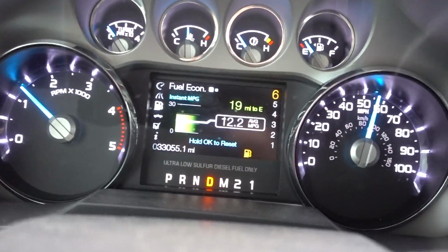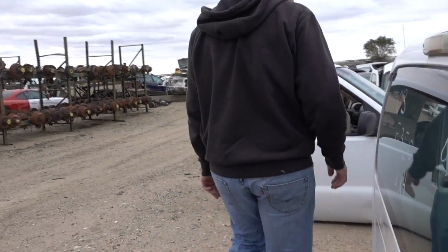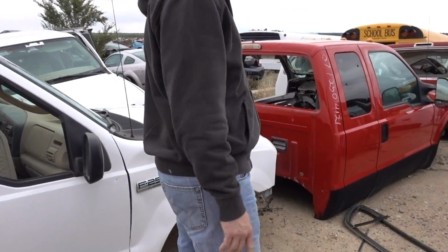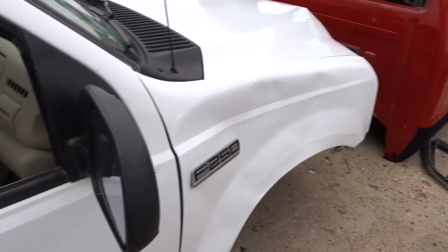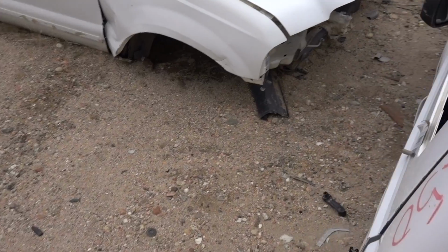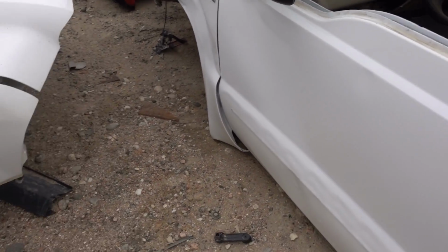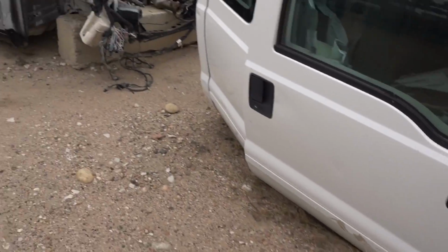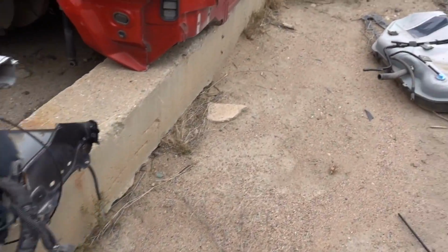I need to get some fuel. Alright, so we're out at the junkyard. Dave's personal junkyard, yeah? When I called Dave Junkyard Dave, it's because Dave used to work at the junkyard. I honestly think it's just the wiring harness. Every one of these things has a damn dent in it. Every one. Kind of breaks my heart.